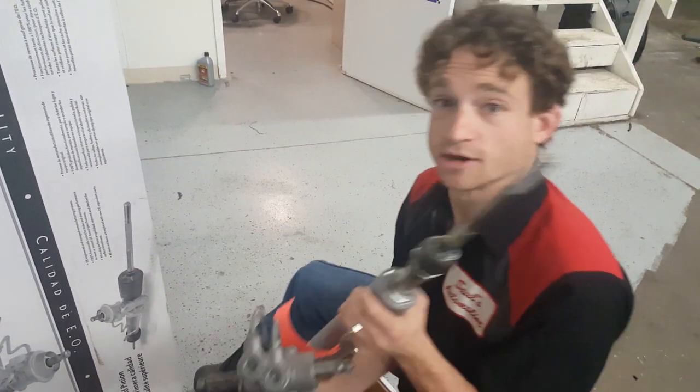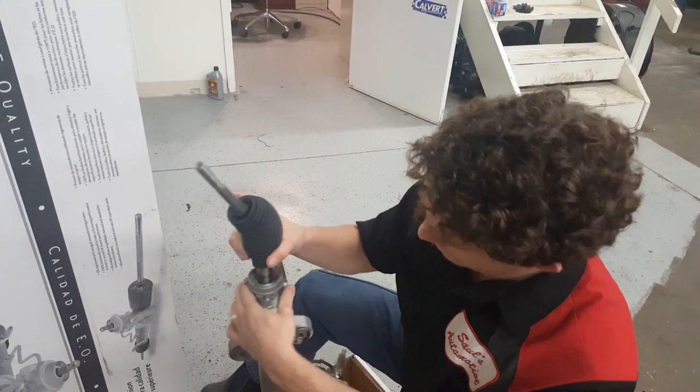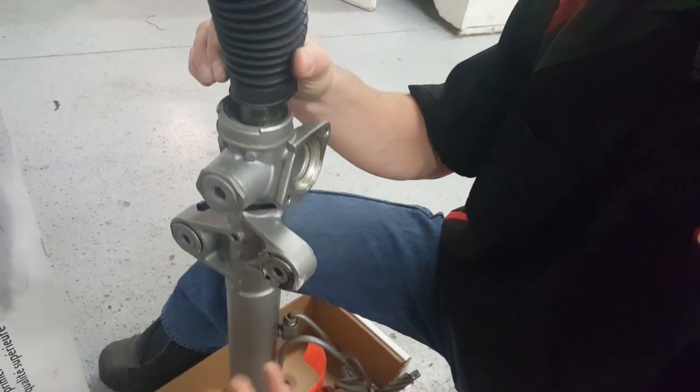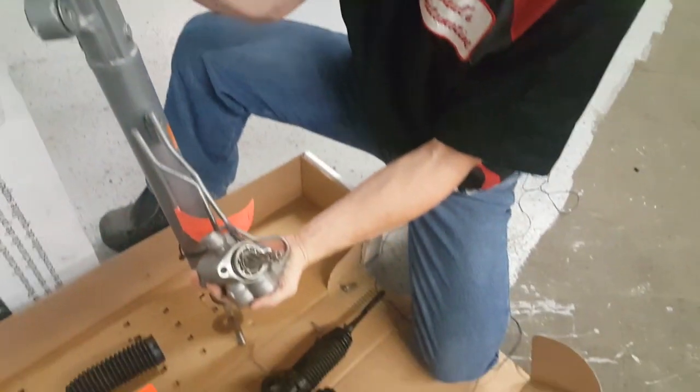When we took this rack apart, we pulled both ends and we found nothing beyond the ordinary. A little grease, a little lubrication, but no leaks. So we went a little step further, and we actually broke this in half.